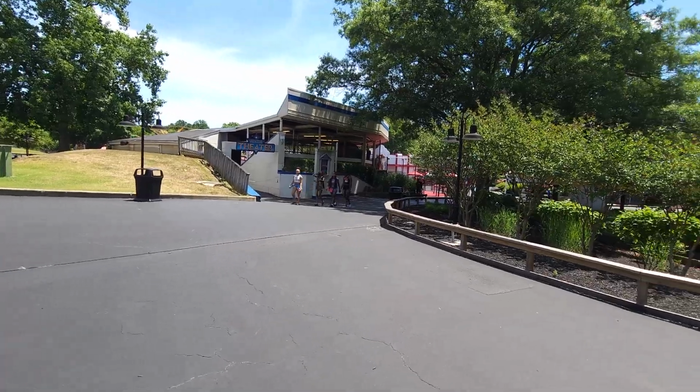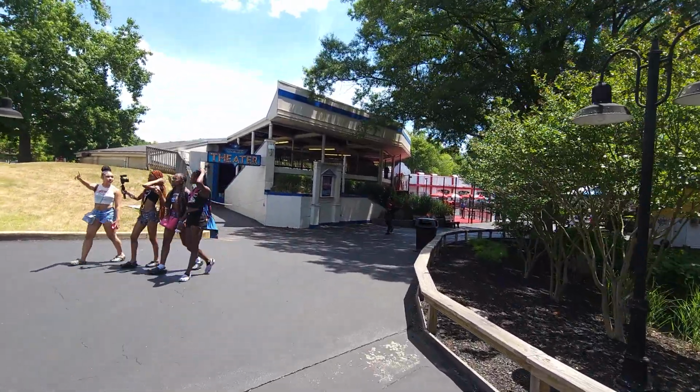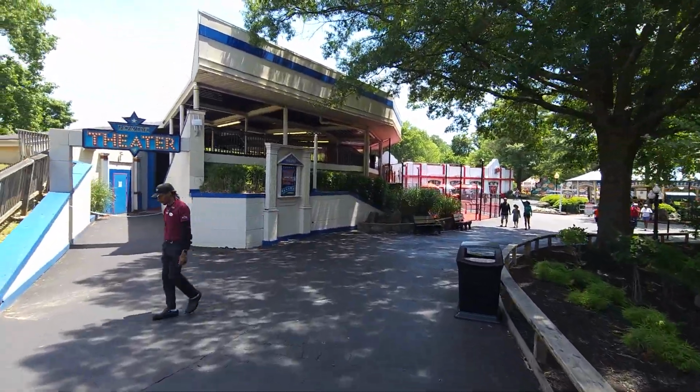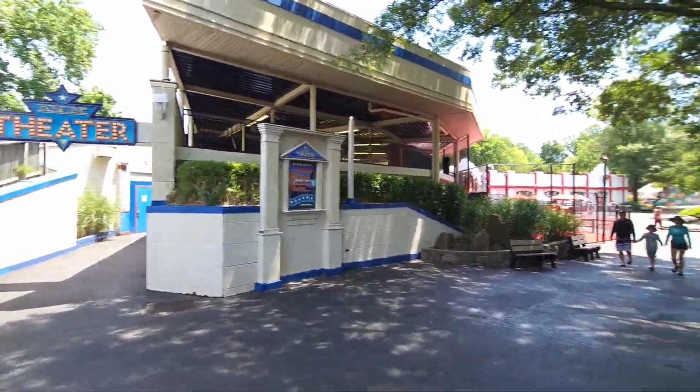And if you head over here, here's their bigger theater, which is the Showtime Theater. And they have more shows coming soon, but right now they don't have any shows going on. But this is where they would take place if they did have that schedule going.